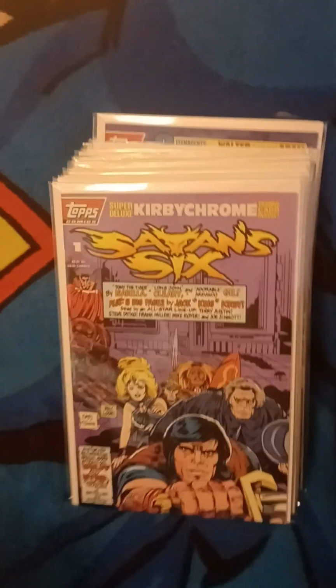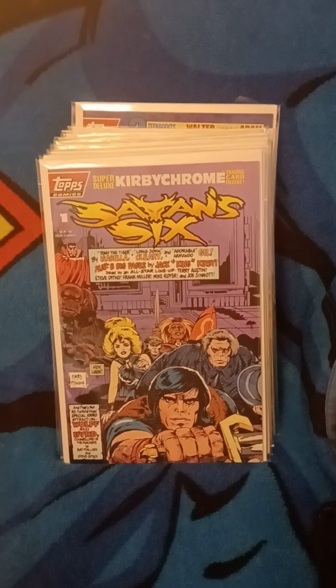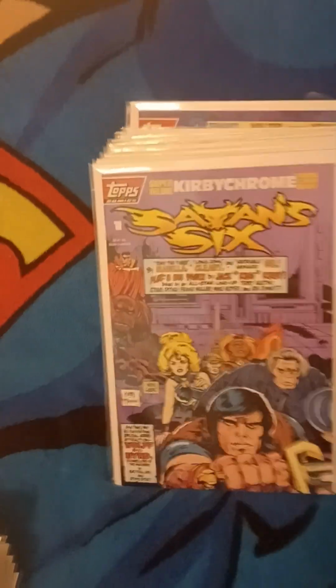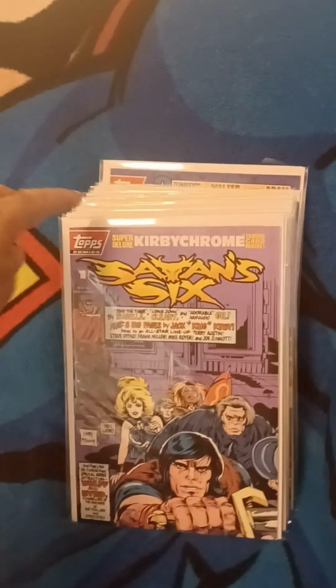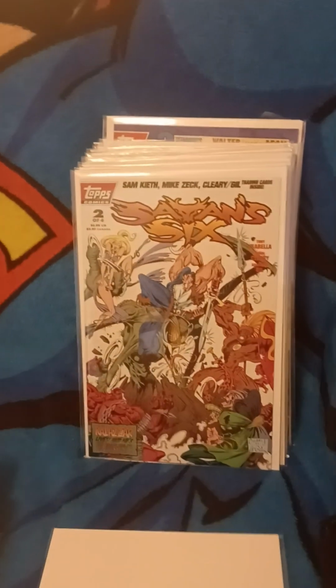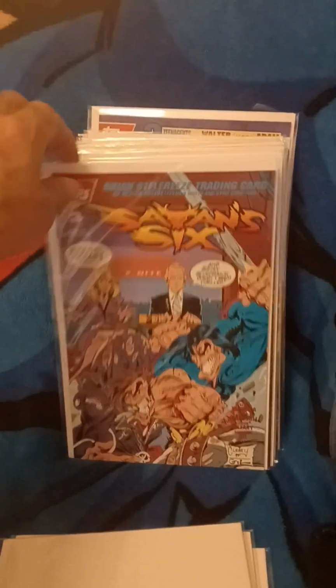And this last stack is a lot of Kirby, McFarlane. More Kirby. It's Kirby, but McFarlane is in this. He does some stuff in this book. This is Satan 6. Satan 6 was a Kirby related one. I have all the cards that go with these. Number 1, number 2, number 3, I have 2 of.